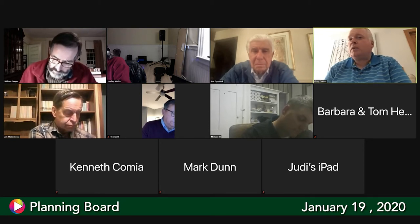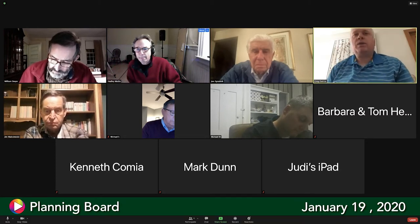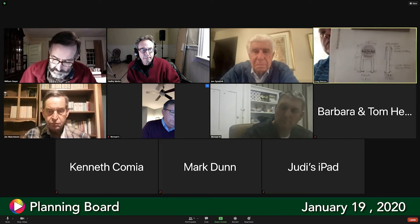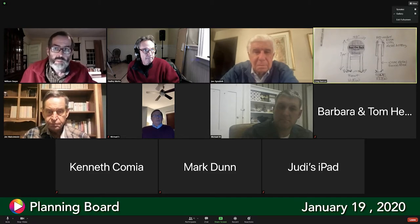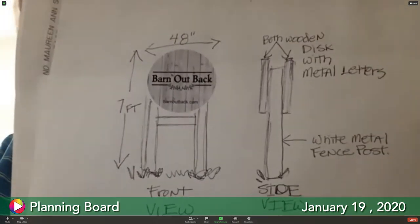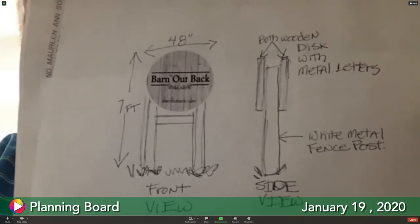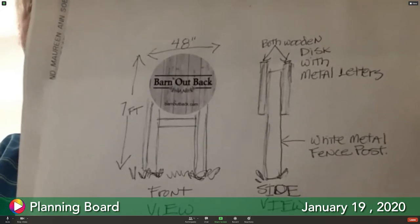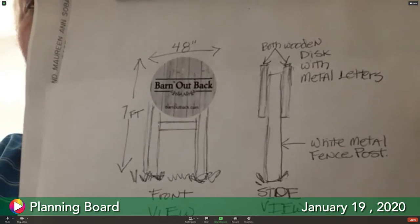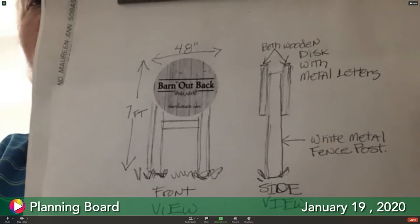Hi. My name is Greg Durza, and I own a barn shop called Barn Out Back here in Hadley at 30 Lawrence Plain Road. I am now ready to have a permanent sign by the road. So I wanted to show you some of the design of the actual sign. So the sign will be wood and we'll have our logo in metal letters. The base will be a metal post, like a fencing with a crossbar. And the sign will be 48 inches round. There will be two sides. And at the highest point, it'll probably be 7 feet.